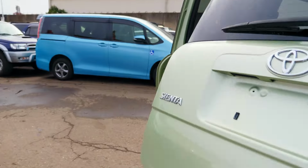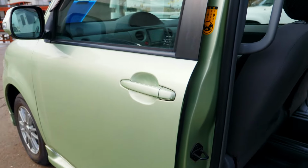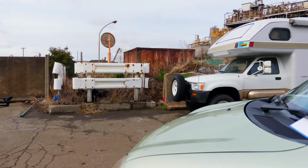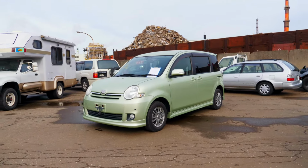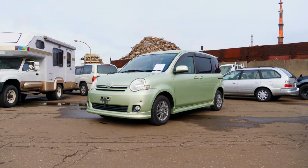And this is going to conclude the Sienta, my first time looking at it. And, you know, I've seen so many different cars. But when I see one like this for the first time, I always get excited. It's so fun to just see what was out there. And there's so many weird cars like this, especially from Toyota.